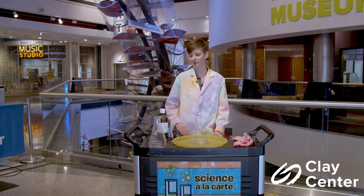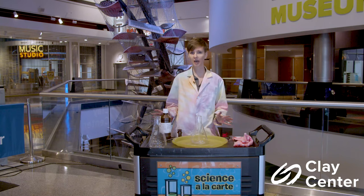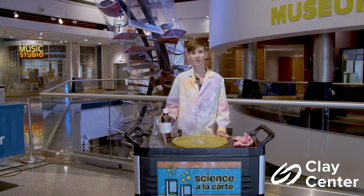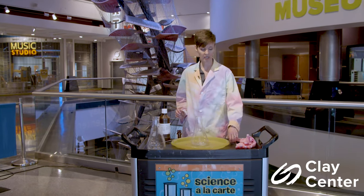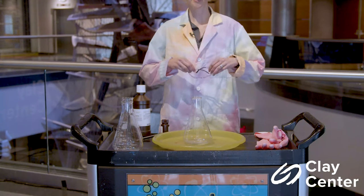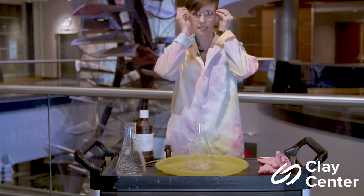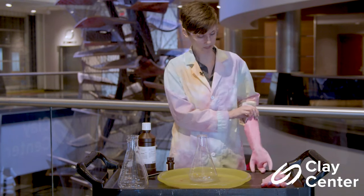experiment. Today we're going to be doing an experiment using basically the same chemicals, but we'll be changing it up just a little bit so that you can tell me what you notice is different about each experiment. All right, since we're working with chemicals, I have my lab coat on, and I'm going to go ahead and put my safety glasses on, and my gloves.